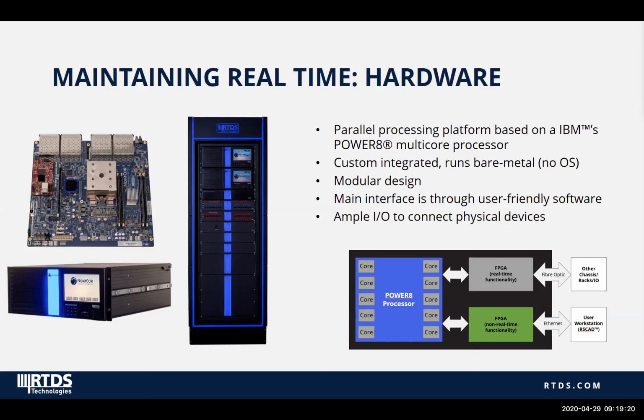To achieve real time, the RTDS simulator is built on dedicated parallel processing hardware, which has been specifically integrated for the real-time application. Our current hardware generation is based on IBM's Power 8 processor, and we've developed it at the embedded level, so there's no underlying operating system, and we run our code bare metal on the processor. We achieve modularity through core licensing.